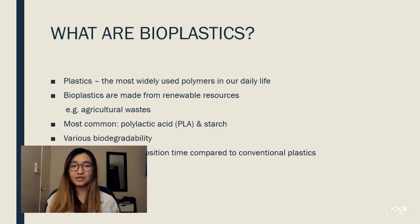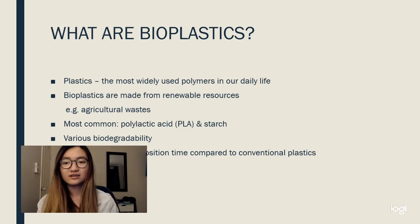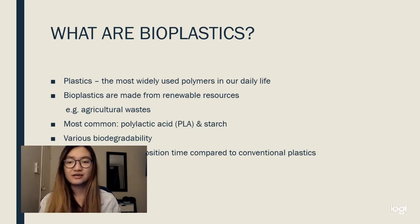Now, plastics are the most widely used polymers in our daily life, and conventional plastics are made from fossil fuel, as we know, but unfortunately it's getting more and more expensive every day as the supply goes down, and it also has many negative impacts on our environment as well. This is where bioplastics come in. Bioplastics are made from renewable resources, such as agricultural waste, and it has many different types, but the most common ones are polylactic acid and starch.